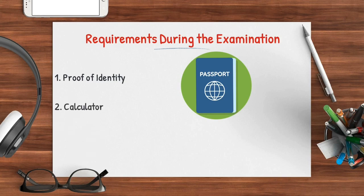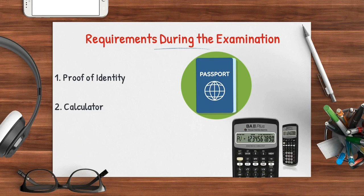Next is calculator. Candidates can use calculators restricted to a maximum of 6 functions, or Texas Instruments BA II Plus, HP10B II Plus, HP12C, or HP12C Platinum calculators when taking the exam. Candidates will not be allowed to use calculators that do not comply with these restrictions.